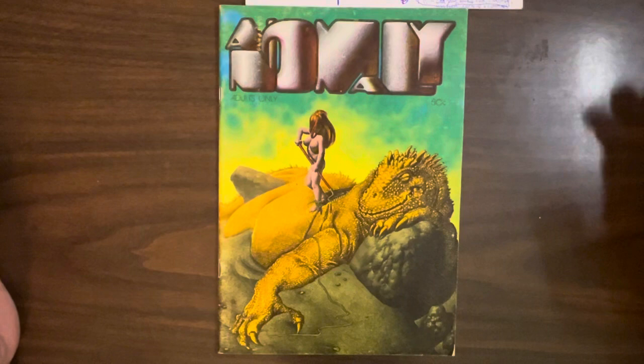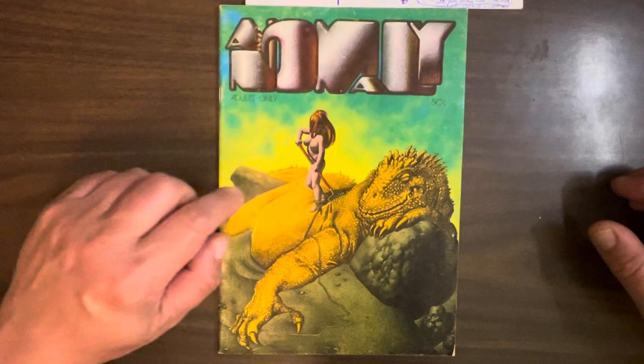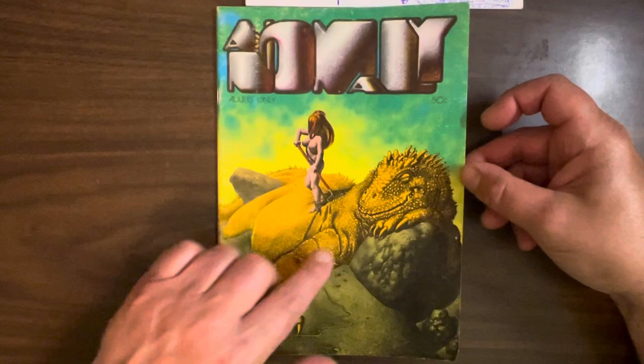It starts with a Richard Corben cover, a very whimsical piece by Corben. This slave woman is grooming this dragon with a rake. He's got her on a leash. And, well, I guess it's not whimsical if you're the slave woman, but for Corben, it's kind of whimsical. Beautiful Corben, you know. Just look at the colors and everything.